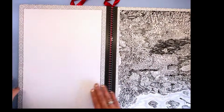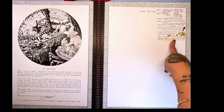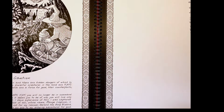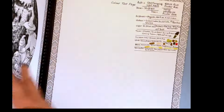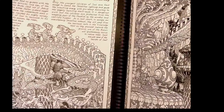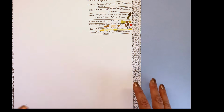So I am going to test a couple more things while I'm here, just to show you what works, what doesn't. So these that I was using, what were they? They were Karin brush markers. So they're water-based, and they did not at all bleed through the other side. As you can see from the back of my Airstones page, there was no bleed through whatsoever. So fantastic for your water-based pens, but do check them first on this page just in case.